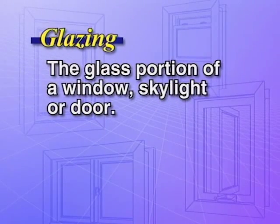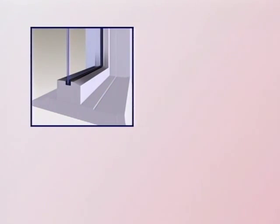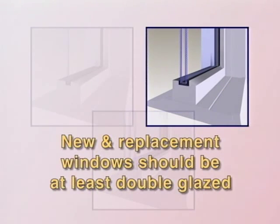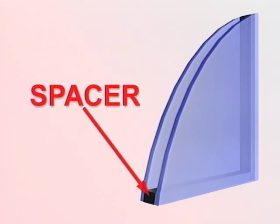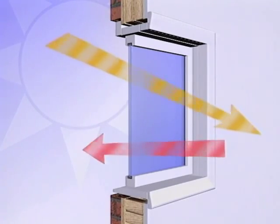Glazing is the term for the glass or other transparent or translucent material. The terms single glazed, double glazed, and triple glazed refer to the number of layers of glass. All windows in Canada should be at least double glazed. An insulating glass or sealed unit should be used. This unit is 2 or more layers of glass held apart by a spacer bar and sealed airtight at the edges. Developments in glazing technology over the past decade have made remarkable improvements in energy efficiency.